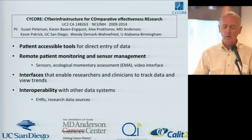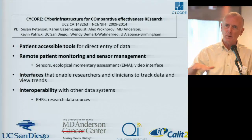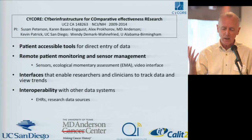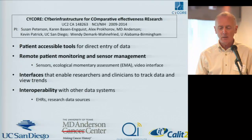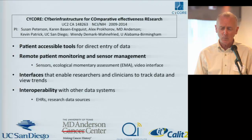It was a grant funded primarily to the MD Anderson Cancer Center. They pulled us in to build and work on the infrastructure, and I'll talk about that in a moment. And the focus was on patient-accessible tools for direct entry of data, remote patient monitoring, and sensor management, interfaces to enable researchers to use and understand the data, and interoperability with other systems as well. So again, one of the GO grants.